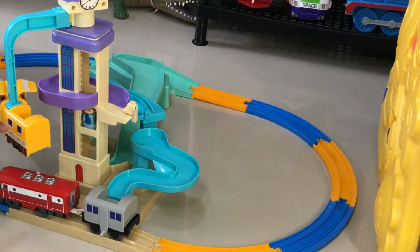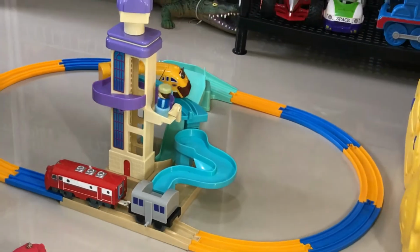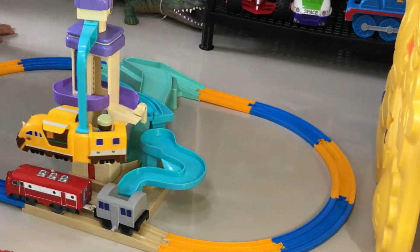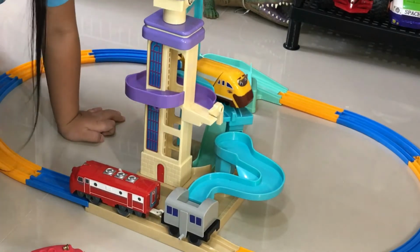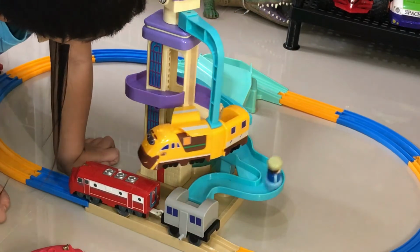Well, this one is going around. The human bear is going up. Okay. And slide down. Waiting for it to enter the plane. Okay. It enters now. It turns around. It moves around. Well, the train is moving around. Okay. And it will slide down. There you go. Go back to it.